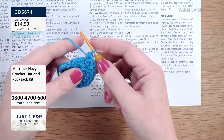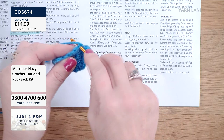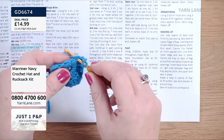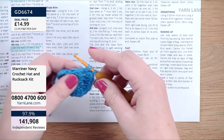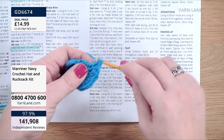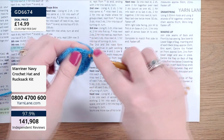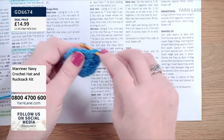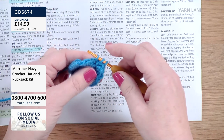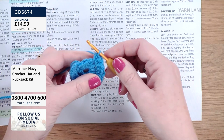Now a half treble, you put your yarn over before you push it through the top of your last stitch. Pull a loop back through, so you've got three on your hook. Then yarn over and all three loops off at once. And then we're going to do another one into that same space. Wrap one in and pull it through. Yarn over, all three at once.